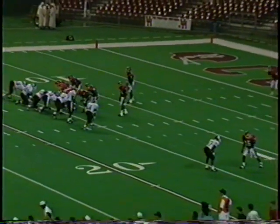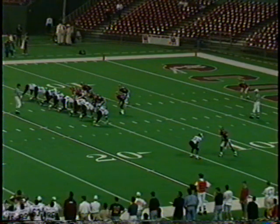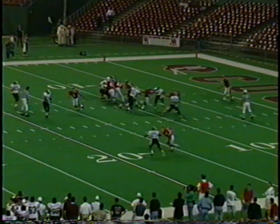Call that a coverage sack. O'Shea not able to find a receiver open anywhere. Good coverage in the secondary. 27 sacks for the year.